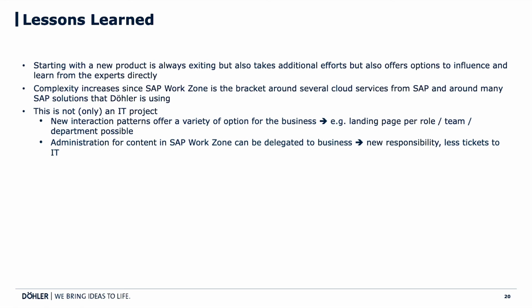To be mentioned as well is that complexity increases since SAP Workzone is a bracket around several cloud services, and you have to somehow get them all together. As you've seen before, we have the workflow, we have inbox, we got the mobile. This all has to somehow play together, so we really get a good solution, which also has a seamless integration for the end users. It should really look very easy. And as you know, making something look very easy is sometimes very hard, not sometimes, very often very hard. Let's put it this way.